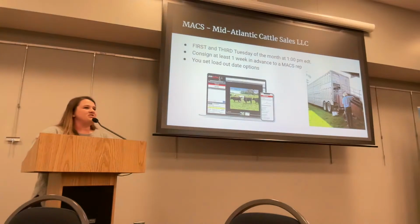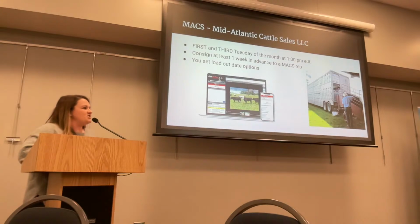And then we have some reps that are not here, but you can find those if you'd like in the pamphlet for whichever area you're in. We try to have someone in each and every area to get to you as quickly as we can to get those videos and get them on the sale.